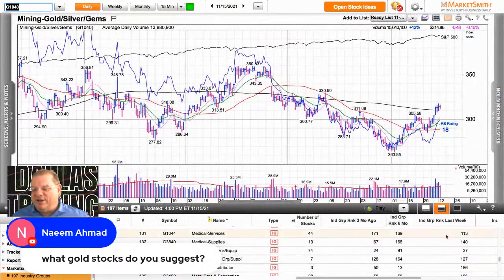Okay, so I got it wrong. It was 159. So this is the whole group in general, and it does look like this is actually good action. It's moving above that 200-day line. That's kind of the thing you want to see. It's come down, it's found its floor, and it's coming right back up.